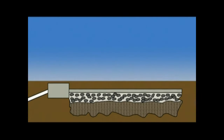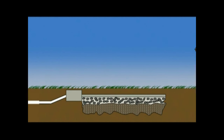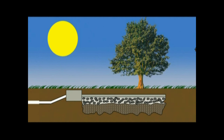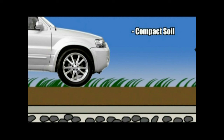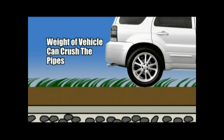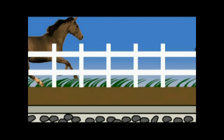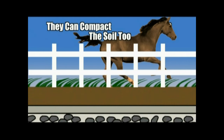You should never place anything on top of the leach field because it will interfere with the proper airflow into the ground. Never plant anything except grass over the leach field, as roots from bushes and trees will damage the structure of the field, which could lead to failure. Never drive over the leach field. This will compact the soil and reduce the ability of the soil to accept liquid and transfer air. In severe cases, the weight of the vehicle can crush the pipes. And don't pasture large animals like horses over the leach field, because over time, they can compact the soil too.